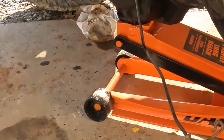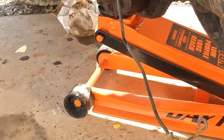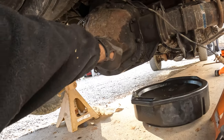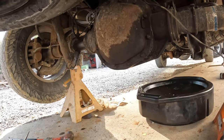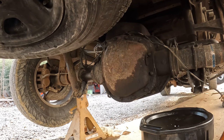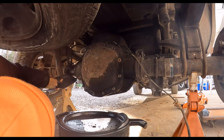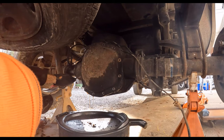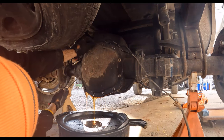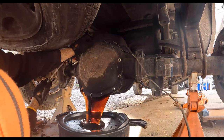I'm gonna take a look at this differential though while I'm here. This cover just comes off with all these 13 millimeter bolts. And then I'll show you the refill. It's around the front. Well, that's a good sign. Things got oil in it, that's for sure.